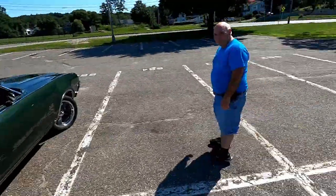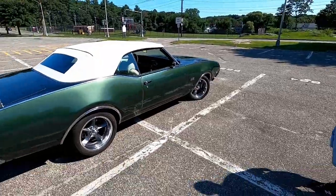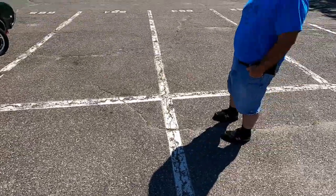I am just outside of Boston with Tony and his beautiful 1969 442 convertible. Now, Tony and I have messaged a lot on Facebook. He's been very helpful whenever I have questions on my Cutlass or my 442 because there are a lot of similarities between the two. Tony is always one of the first people to respond. Very, very helpful. And Tony, tell me a little bit about your car.